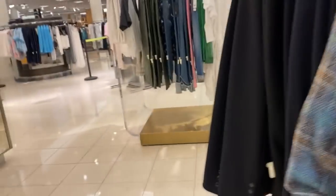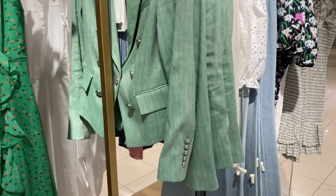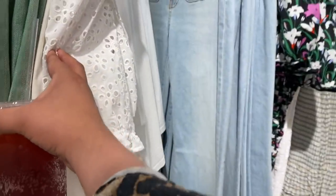Designer clearance. A lot of stock in it. So, like a beer jacket. They have a lot of these plaid ones. Mira que belleza. I love the colors with the buttons. And then the white top. And then this blue denim. Super, super cute. I really like it a lot.